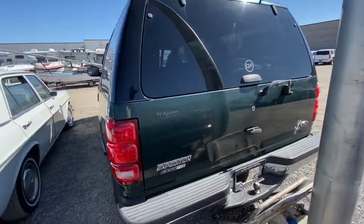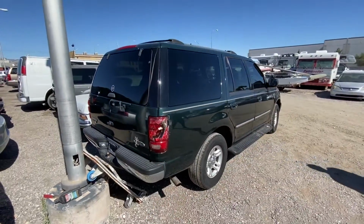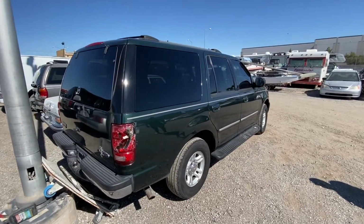Looks like this one came from Alabama. I don't know. All you need is a tail light, man. I'm thinking it's a pretty good car. What y'all think though? Let me know in the comments below.